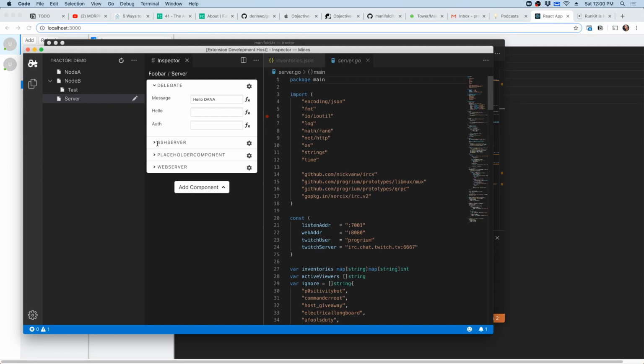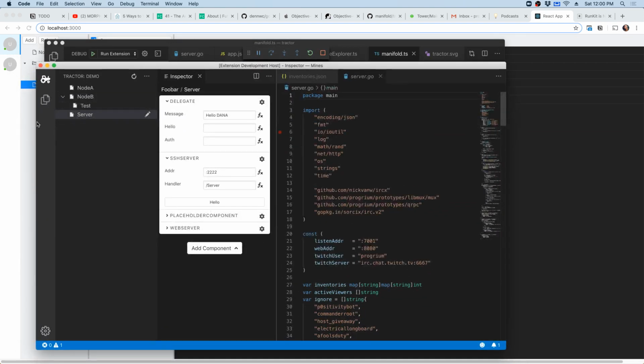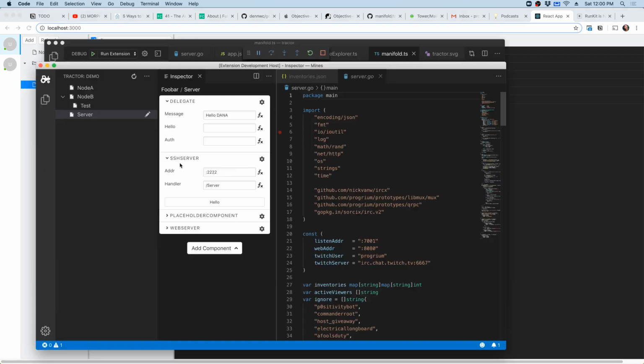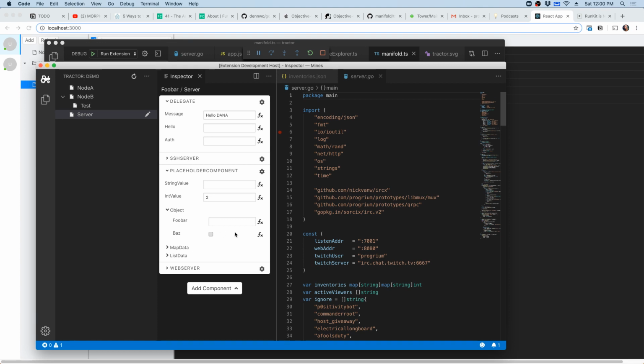Anyway, we got to a point where there's an inspector that more or less works like the old prototype. And I also got to refactor the components and simplify them, and so that's really great.